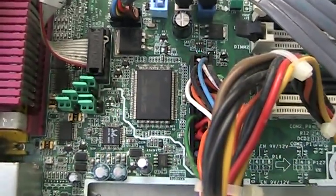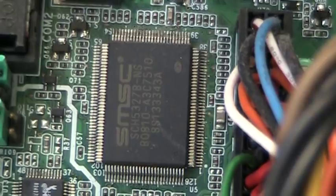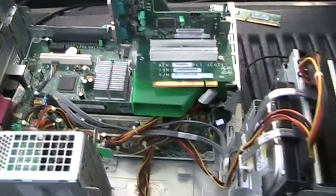And then there's the motherboard's own low pin count I/O controller, which is, as soon as it'll focus, actually a differently numbered part. Not that I'm terribly surprised by that. Well, that's about all I've got to say for the HP.